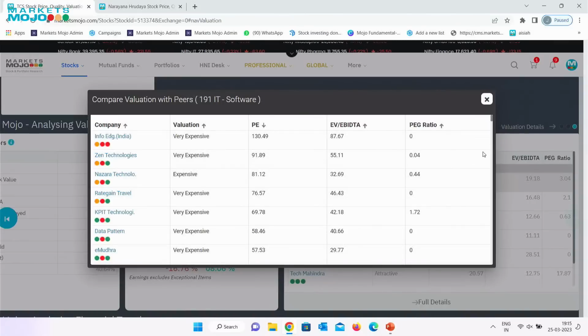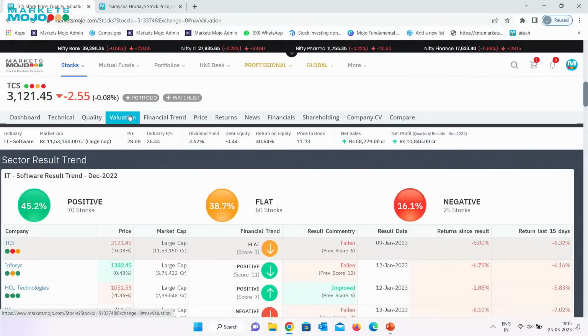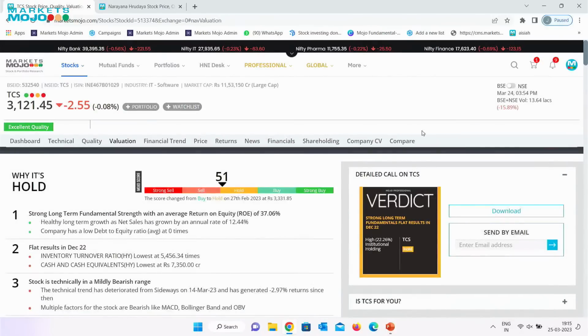What I mean by that is, let's say for example, I've reached TCS and I said, okay, you know what, the valuation is expensive. That's a really big problem for me. I'm at an expensive range. I'm holding this stock right now. I think I should exit it. But that's not the thing you should do. You should always finally go to the final Mojo score of the stock. Now this stock is somewhere near hold. So even if you want to exit, you can wait for a while because it's somewhere near hold.